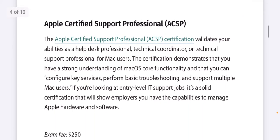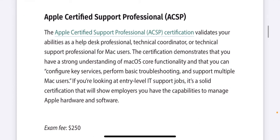Let's get started with the Apple Certified Support Professional, ACSP. The Apple Certified Support Professional (ACSP) certification validates your abilities as a help desk professional, technical coordinator, or technical support professional for Mac users. So basically, a lot of people start off in the help desk.